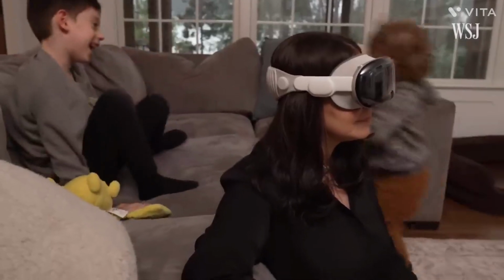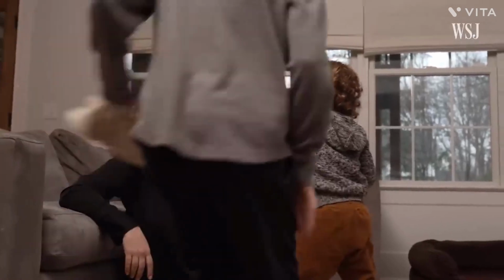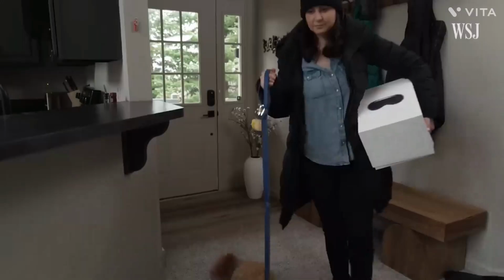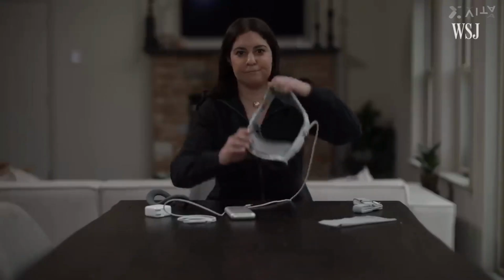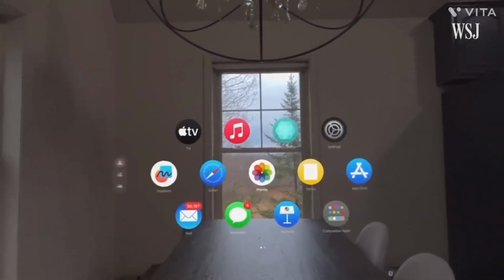Since I couldn't test it for long stretches in my real house, I headed to the Pocono Mountains and rented this ski cabin because what are these really, if not super high-tech ski goggles? So it's noon, which is the start of this journey. What could go wrong? As soon as you put on the headset, you see the real world.